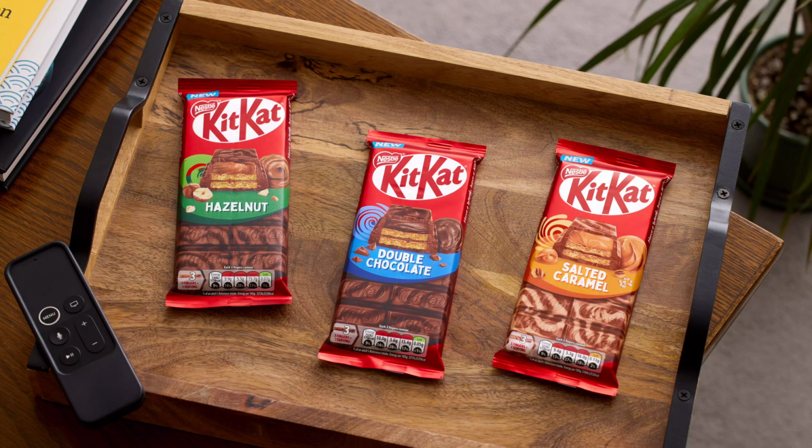All right, so we're back, and today we're going to be looking at something that I saw at the store the other day and got me kind of intrigued. Oh, yeah, these new KitKat Sharing Bars. Have you seen these? Yeah, I have actually. I've seen them around. They're quite striking, aren't they? They are. I mean, they really stand out on the shelf.